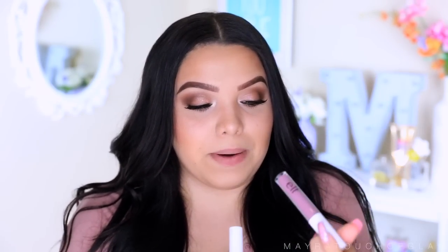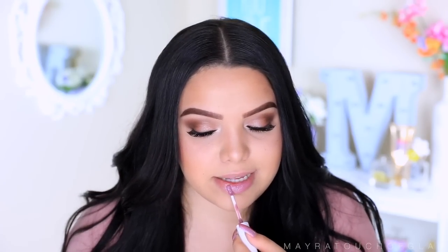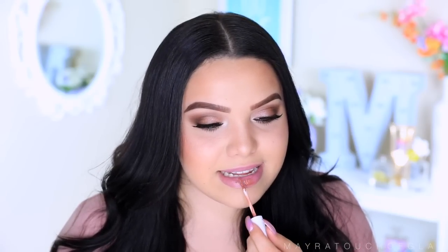So I'm going to take these two e.l.f. lip lacquers. This one is in the color Tea Rose, but it's very purple. I was trying them out earlier. And this is kind of like a gloss. Next I'm going to take Praline and I'm just applying this right over. And this almost gives you like a nude brown mauve.